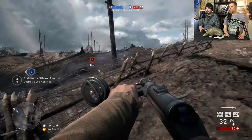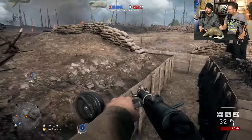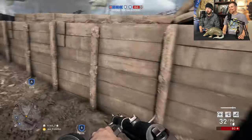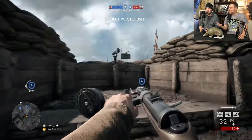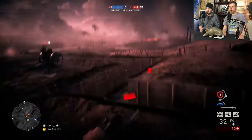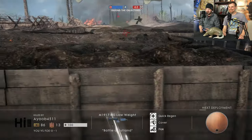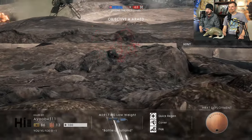Again, that's sharp razor wire designed to not be able to... Yes, it's what it's designed for. I don't know if it was just there to be a barrier. Yes, it is there to be a barrier. That's a grenade. Go prone! Oh, I got killed. I got killed by something low weight.